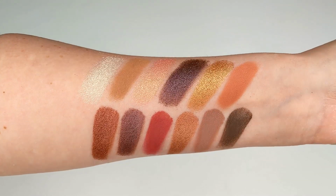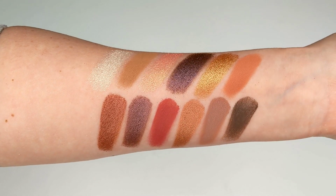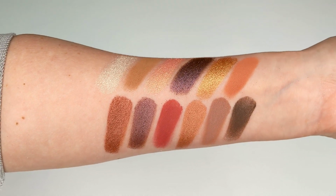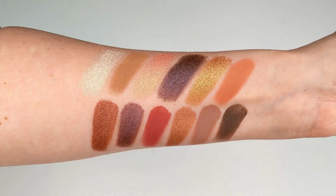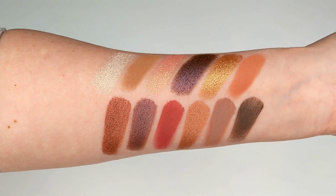And then formula-wise, Nabla is really hard to beat. They are so buttery and rich and pigmented, yet easy to work with at the same time. Sometimes palettes that are a little too pigmented can be tricky to blend out, but these, I never have an issue with it. I feel like they're very, very user-friendly.